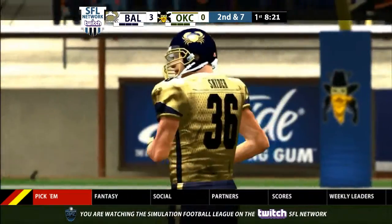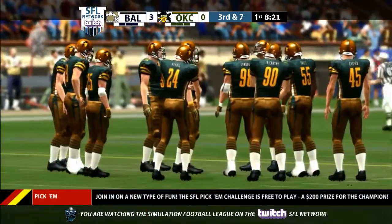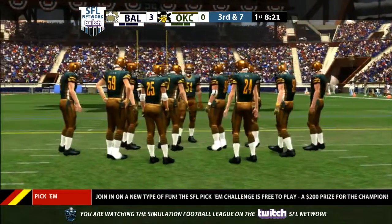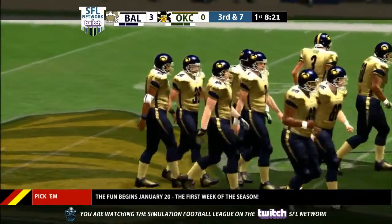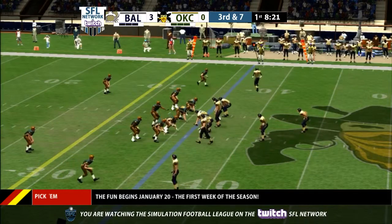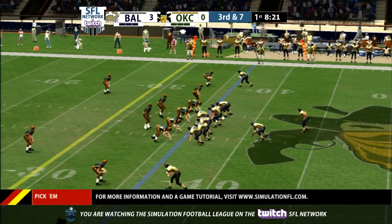Renegade defense doing their job. Baltimore's offense looked mighty efficient in Week 1 against the Orlando Intimidators, scoring 5 touchdowns and booting in a field goal. It's 3rd down and 7. The Renegade crowd came to party today.